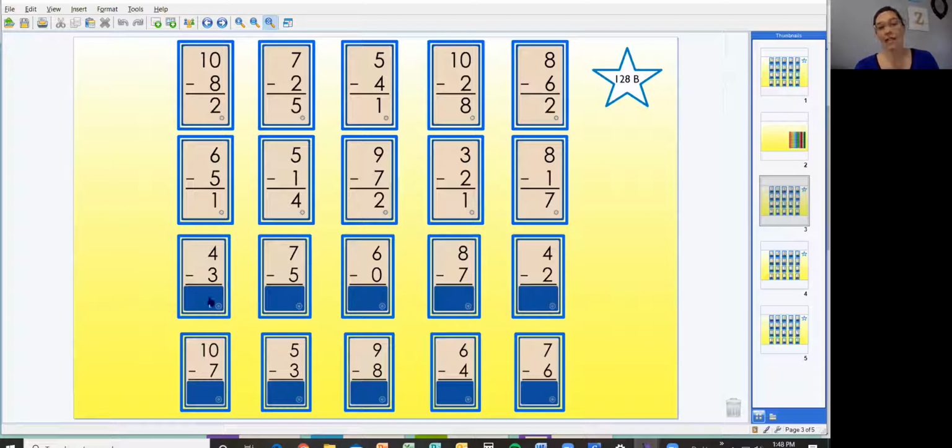4 minus 3 equals 1. 7 minus 5 equals 2. 6 minus 0 equals 6. 8 minus 7 equals 1. 4 minus 2 equals 2. And then our last row.